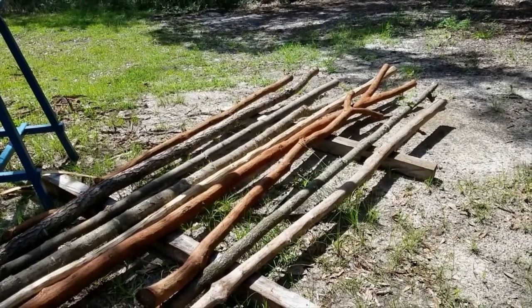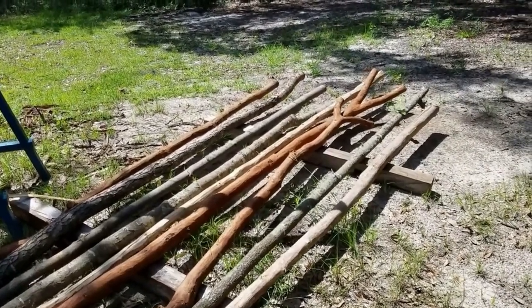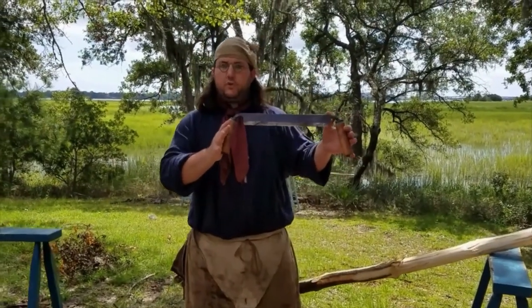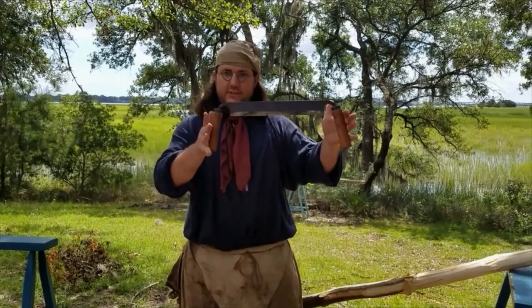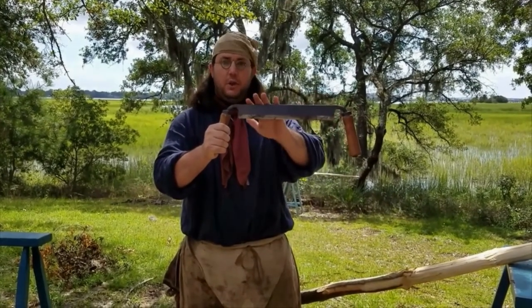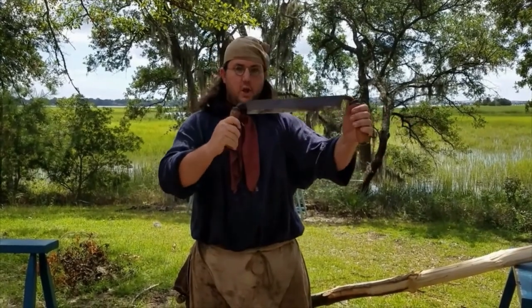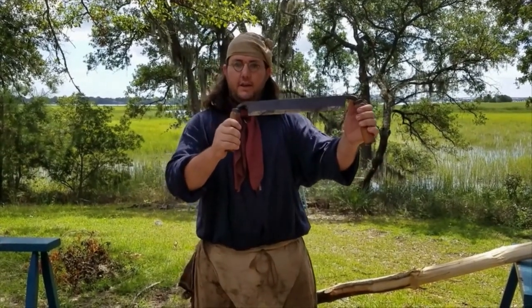We've harvested a number of posts and cratchets, and now we're in the debarking phase. Today we're using a period tool called a draw knife. You can see here it's a relatively simple tool, just a lateral blade with a bevel only on a single side. The back side of that blade is completely flat with two handles on either side.